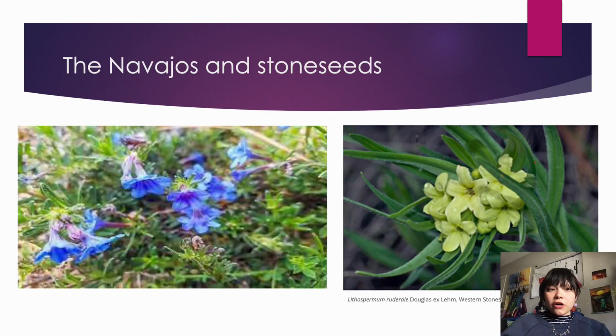So, we're going to start with the Navajos and their use of oral contraceptives, which came from this plant called stone seed. They would use this plant by taking the roots and soaking it in cold water to draw out its elements and drink it daily to sterilize themselves and prevent pregnancy.